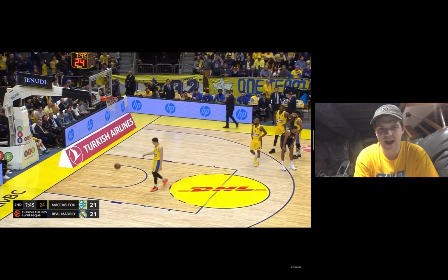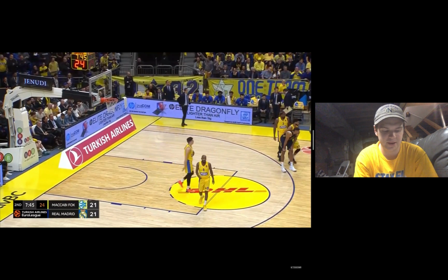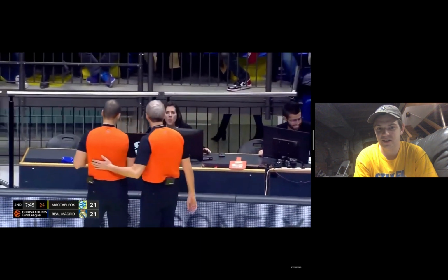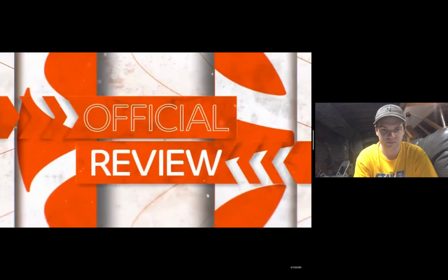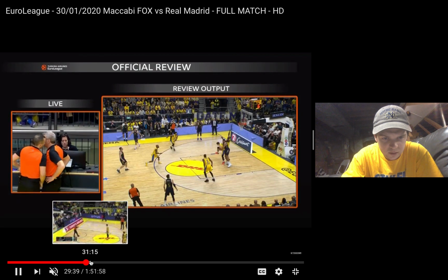He made that free throw. Again, he only shot 55.6% from the line, but you've got to really consider that's coming on a really small sample. And we're going to review this, so I'm going to fast forward until they're playing again.